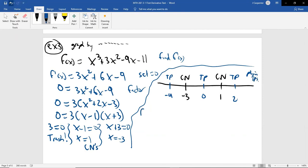So now we're going to plug in the test points into the first derivative. So we're finding f prime of negative 4. Now you can use the 3x squared plus 6x minus 9, and you'll have to actually put up with the numbers the whole time. Or you can use the factored version, this 3 times x minus 1 times x plus 3, and get the job done more efficiently, in my opinion. So this is 3 times negative 4 minus 1 times negative 4 plus 3. 3 is positive. Negative 4 minus 1 is negative. Negative 4 plus 3 is also negative. And a positive times a negative is a positive.